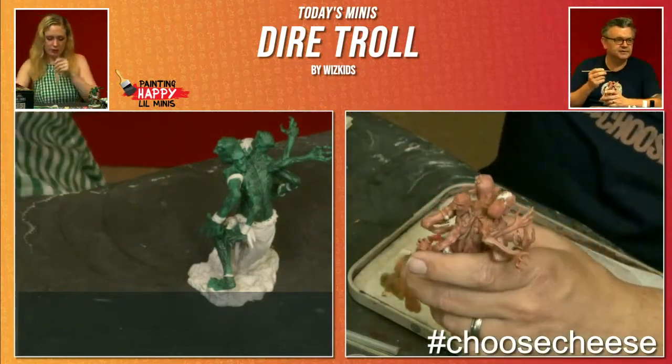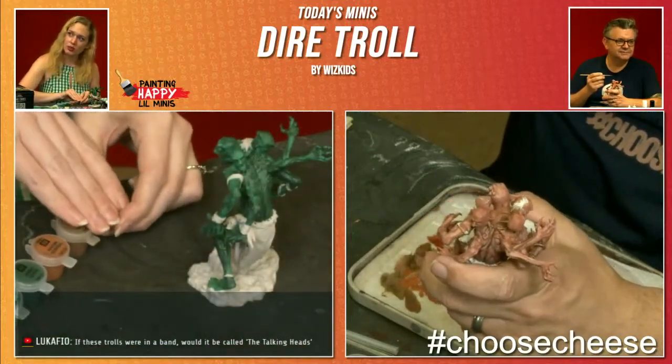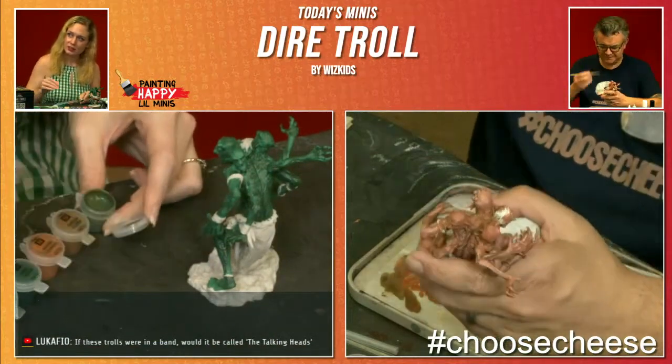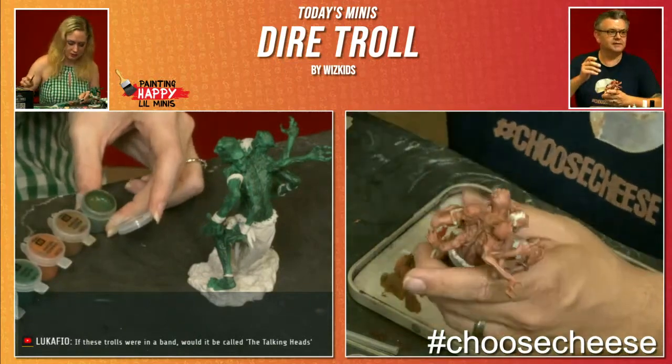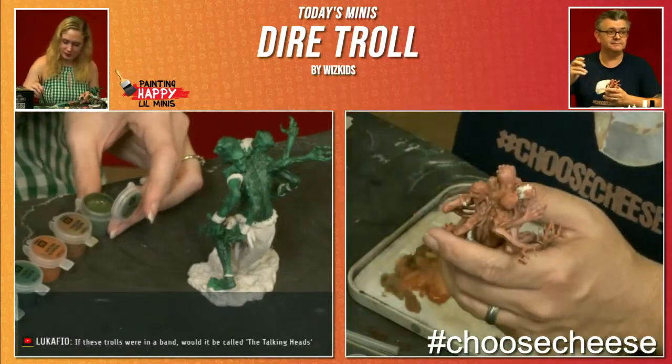You can get some really fun. Oh, look at that angle there. That is creepy. Ooh. All those heads and arms and... Ew. Just gross. This is definitely something Kurt Russell would burn with fire.